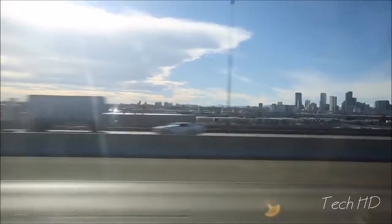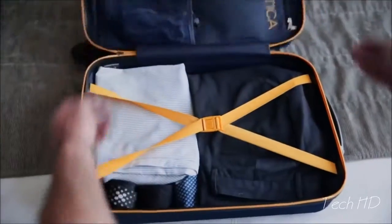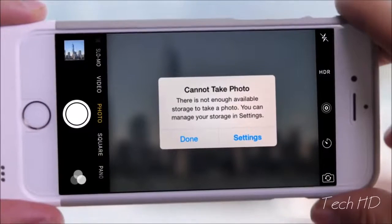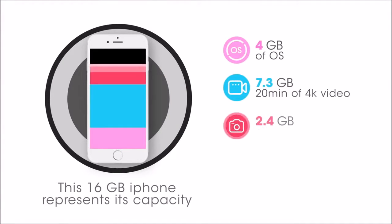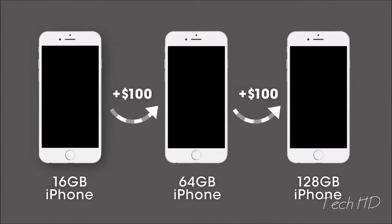My name is Steve, and I am a travel blogger. When I travel, I like to keep things light and use my iPhone to capture moments. And this is the last thing I want to see. With videos, music, applications, and games, things add up quickly, and unfortunately, storage costs money.